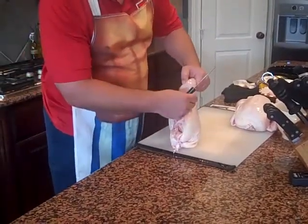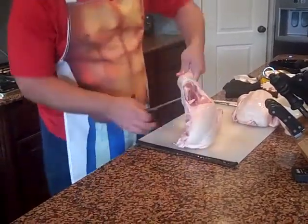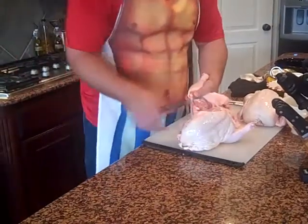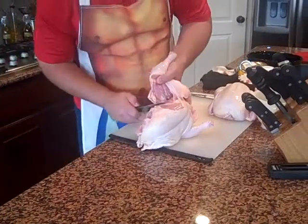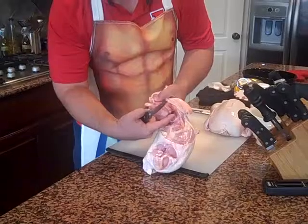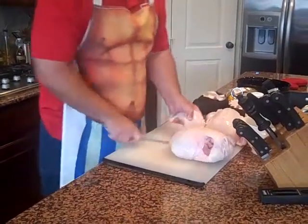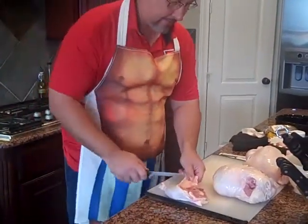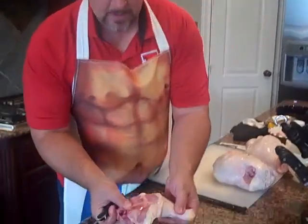Same thing. We're going to take this skin right off of here, and now you'll notice that the leg has pulled itself away from the carriage of the chicken. So now I can come in and just cut along that skin line there, and guess what? There's another knuckle right there. So I'm just going to cut right through there, and look how easy that was. Now I can trim off the fat. That's not going to be any good for me. And there, I've got my leg.